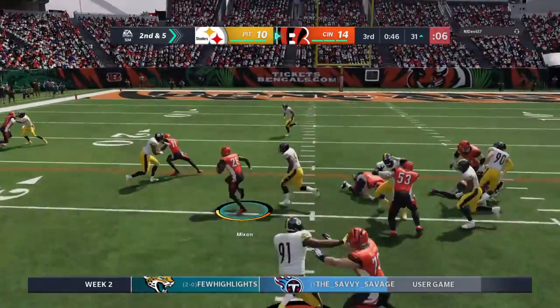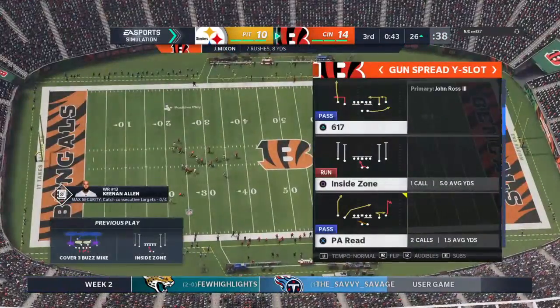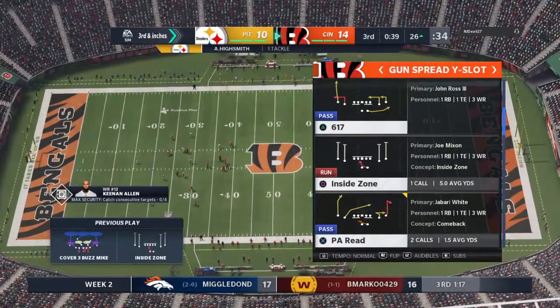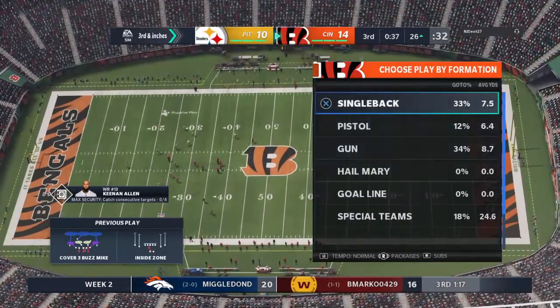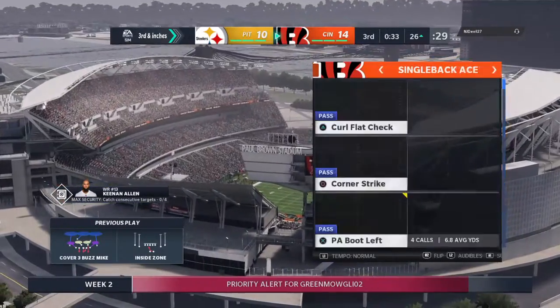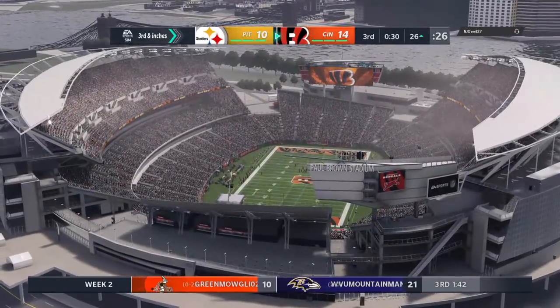From the gun, a give to Mixon. And he'll get this pretty close to a first down as he's tackled at the Steelers' 26. In the first half, he was held in check on the ground, but despite that lack of production, they still have the lead. Yeah, and they've got to feel fortunate about that. If they could actually get production from their lead horse, that would help open up this offense and widen this margin, too.